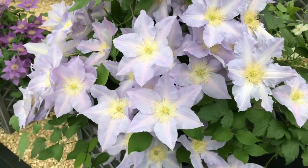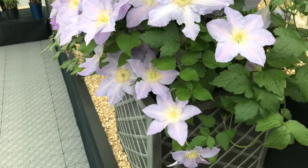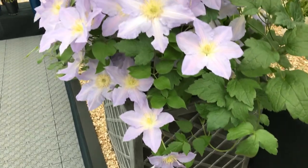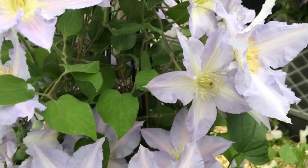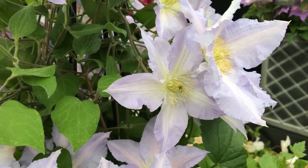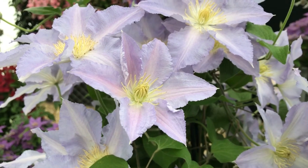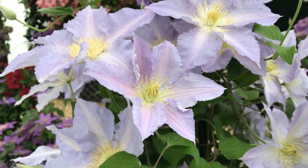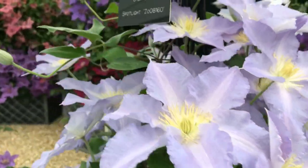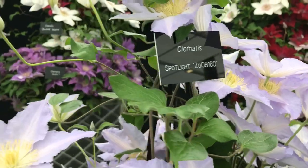It really is a stunning clematis, great for a patio pot. As you see, we've grown it here, or you can grow it around the base of other plants. I think it would do a particularly good job of covering up the base of roses that have grown up to it. It's a spotlight, compact, prolific clematis that gives a long summer flowering period. A very nice plant indeed. Our thanks to Jan van Zoest for breeding and introducing that.